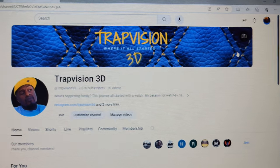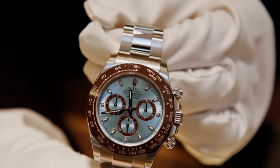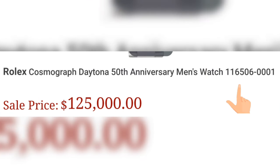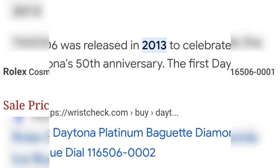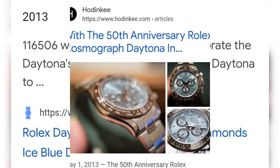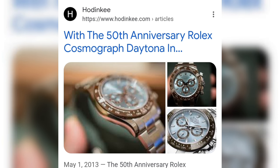Gentlemen, welcome to YouTube. What you're looking at right here is a Rolex Cosmograph Daytona, and the reference number on this is 116506. This was a 2013 release from Rolex to celebrate Daytona's 50th anniversary.